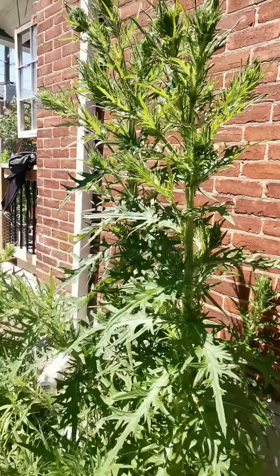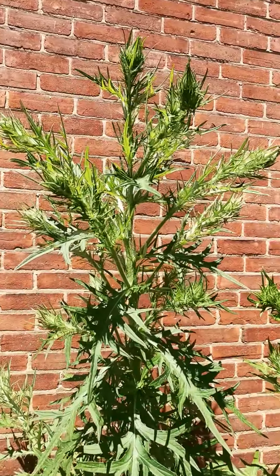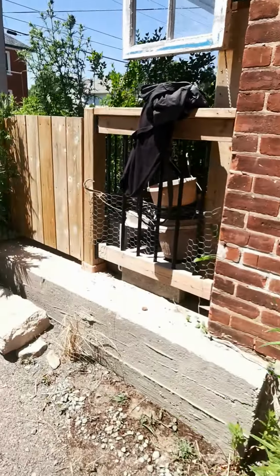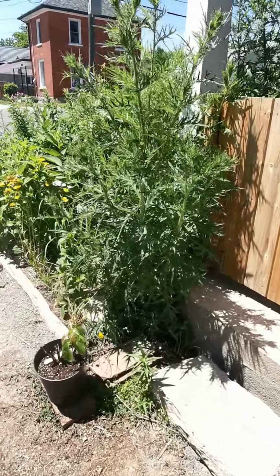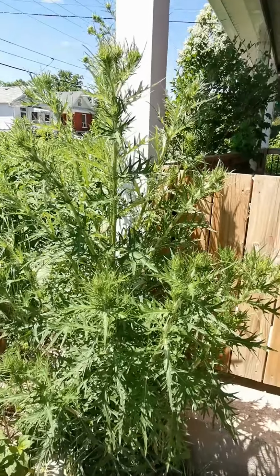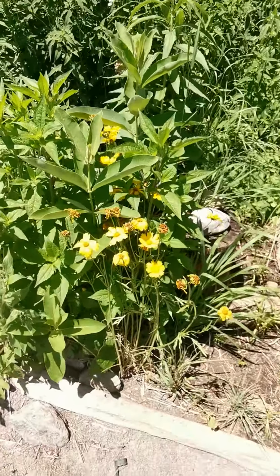This field thistle is now taller than I am, getting close to 7 feet, and it's just covered in buds. So I'm going to have a huge amount of native field thistle seed in a little while, so that's going to be incredible. God, I can't believe how good it's done. It's ridiculous. There's still some coreopsis hanging on.